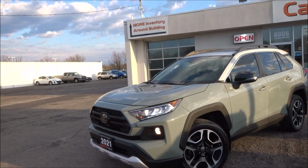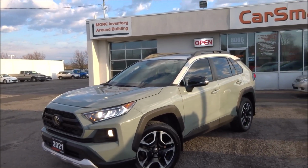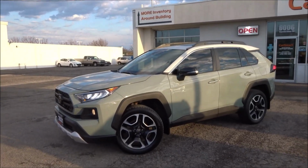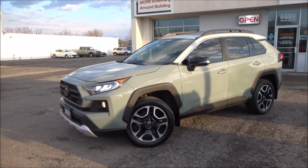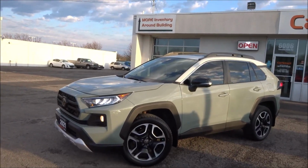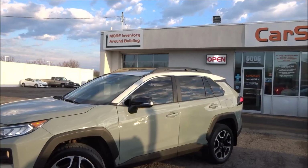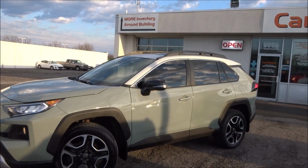This is a 2021 Toyota RAV4. Now this is called the Trail Edition. The Trail Edition is sort of the off-road, beefed up model. A lot of sportier appearances, leather interior with orange piping, etc. Again, real sharp car. Lovely color combination too.